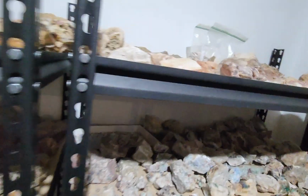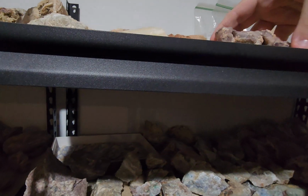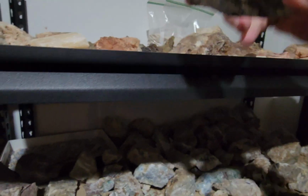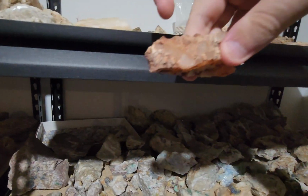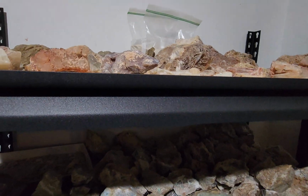Coming over here, we got more random chunks of barite and calcite that I found in New Mexico. It's a little amethyst, even. Light amethyst. It's almost barely purple, to be honest. Huge barite crystal from New Mexico. Some nice little quartz crystals. Stuff up top here ain't too special.